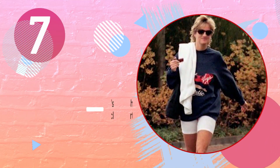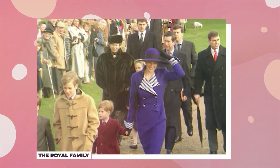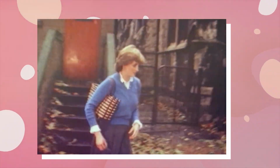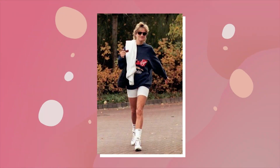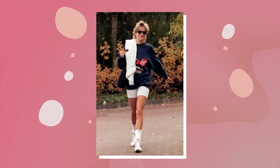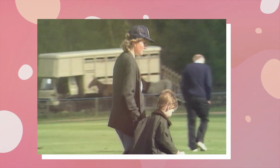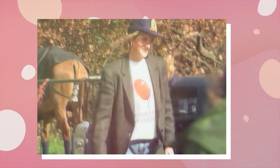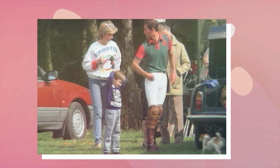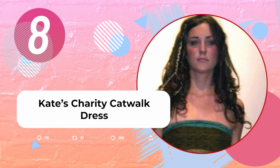Number 7. Diana's sweatshirt and cycling shorts. From the extremely fancy to the not-so-fancy, it's time to honor Princess Diana's effortless casual 90s daywear looks. An oversized sweatshirt, bike shorts, and sneakers were Diana's go-to outfit when she ran errands, picked up her kids, popped by a polo match, or went to the gym. And wherever Diana went, the paparazzi followed. In classic 90s fashion, and 30 years later, it's back in style.